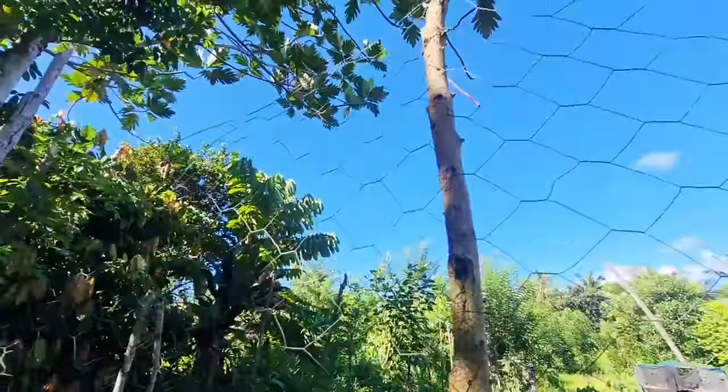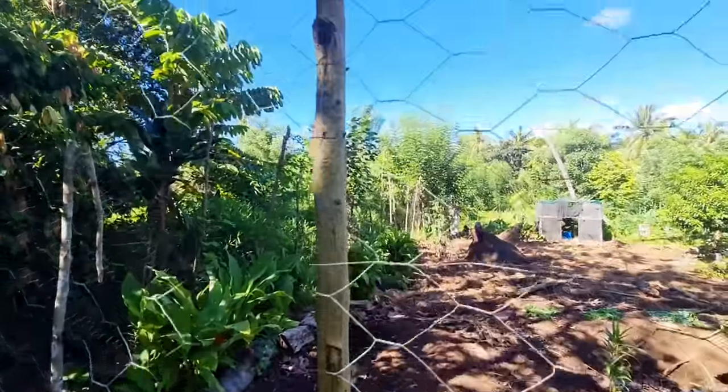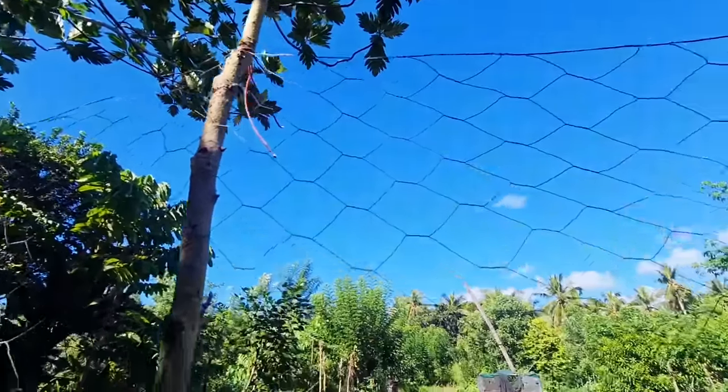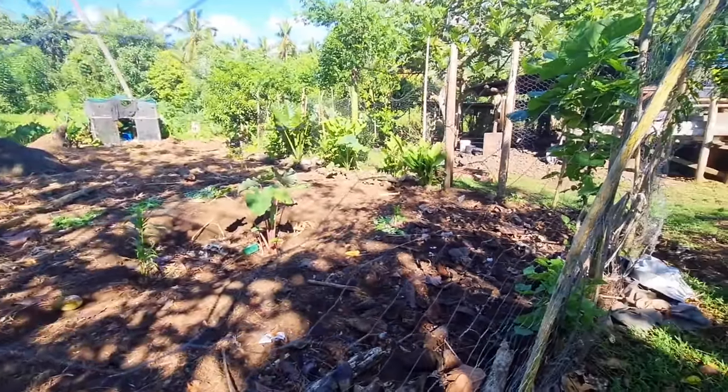So you can see the fencing is not that high, probably a meter and a half. So kind of feel sorry for the guy. It is quite difficult.